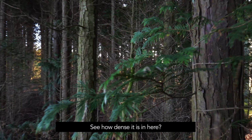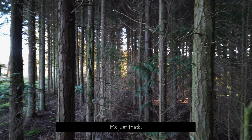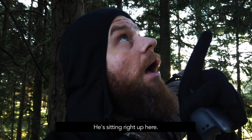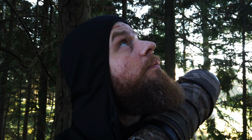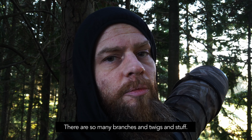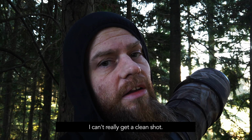Just see how dense it is in here. It's just thick. I found my first long-eared owl of the day. He's sitting right up here, but it's an extremely difficult angle, and it's so tight in here. There's so many branches and twigs and stuff, so I can't really get a clean shot.